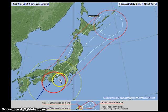And also those high waves. As the system continues to move northeastward, with those counterclockwise flows, it is bringing high waves from the southwest to the northeast, and we could also see some threats of storm surges in and along this bay along the southern part of Honshu.